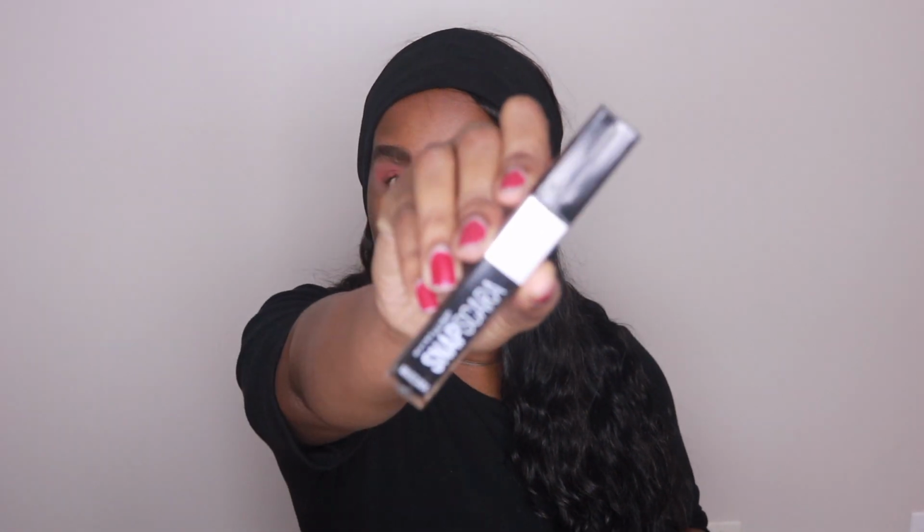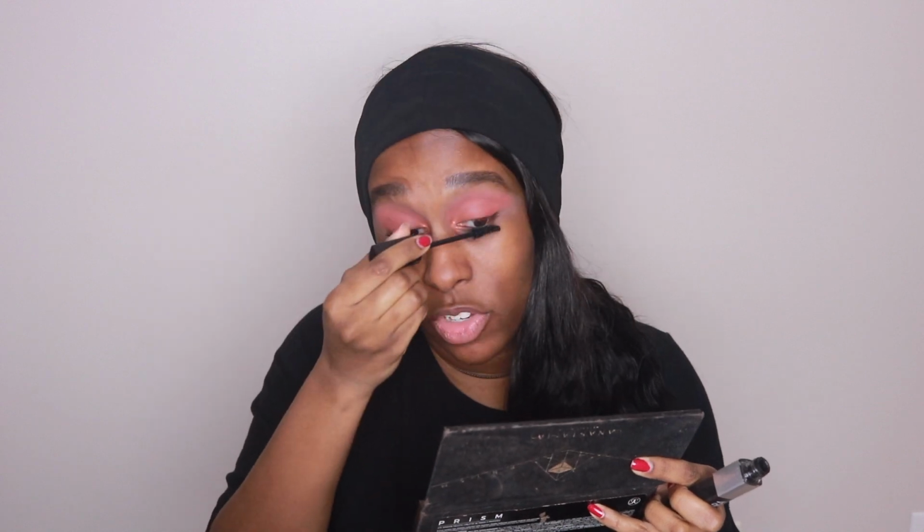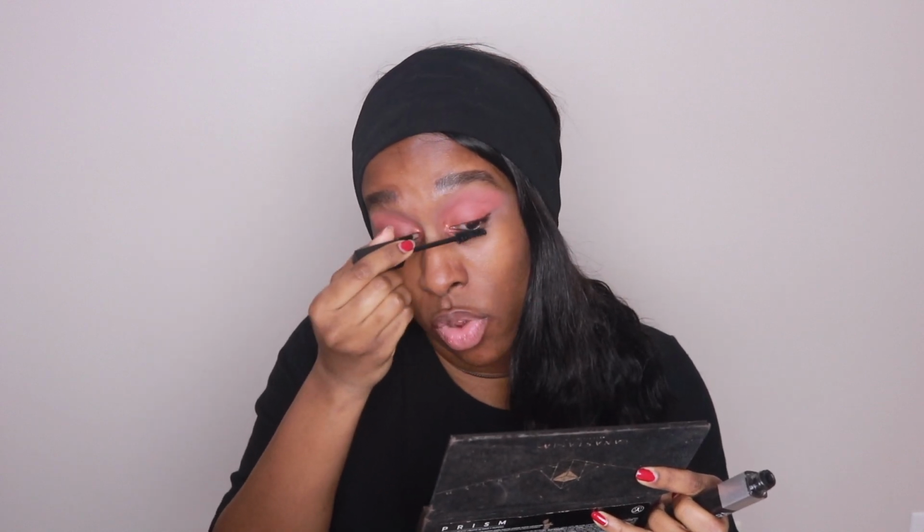And now I'm gonna take my mascara. This is the Maybelline Snap Mascara. I have it in the shade, what's the shade? Pitch Black, wow. Oh, I should be letting my lash glue dry. Shoot. Okay, so I just popped some lashes on off camera. This eye always gives me a hard time, but that's neither here nor there. So now I'm just going to jump into the foundation.